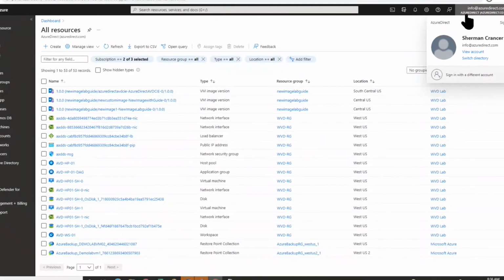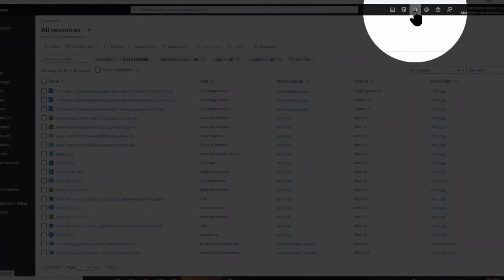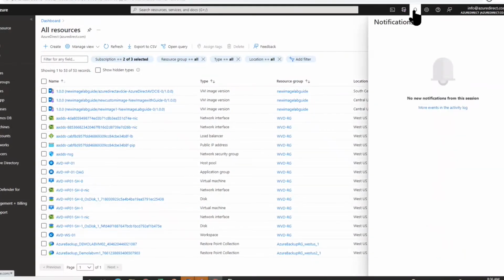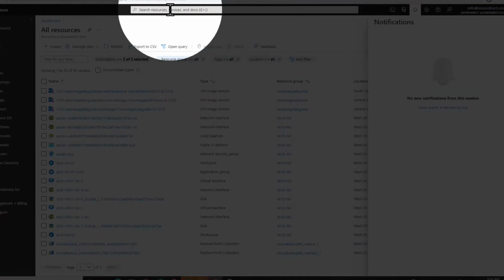Okay, and then a couple quick ones that are really good. If you could click on the bell icon. Do you see where the bell icon is in the top right-hand corner? I'm showing it to you. This is called notifications. Notifications are awesome because when you provision something, you're going to see it being provisioned here, and it's going to give you access to the resource. Super awesome.